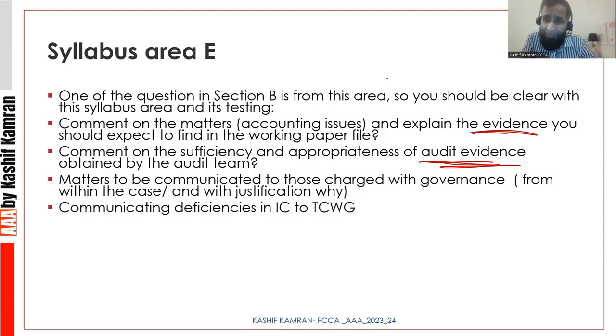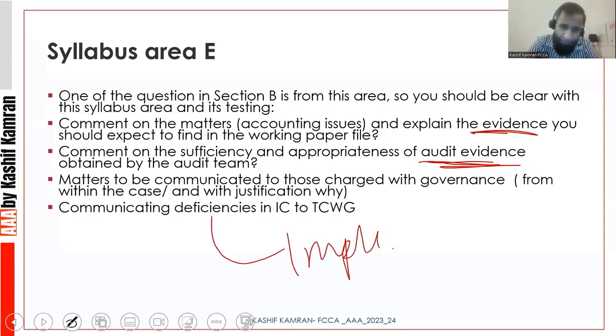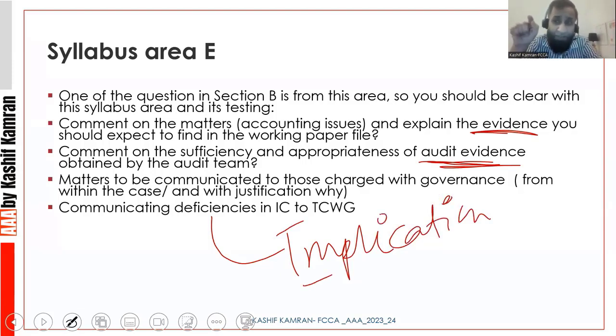Next, communicating deficiencies in internal control to TCWG. A couple of times we've seen questions where some deficiencies will be given in the exam case study, and you will be asked how you would communicate these deficiencies to TCWG. Whenever you're communicating a deficiency to TCWG, you tell them the implication of the deficiency. What will go wrong because of this deficiency? The deficiency will be there in the case study, right? So you will be telling TCWG the implication on the business if the deficiency is not resolved.